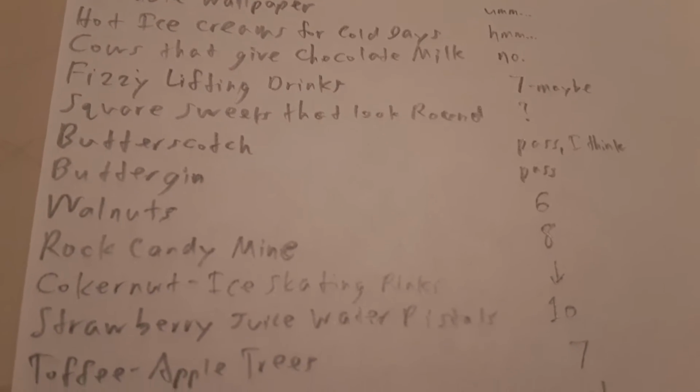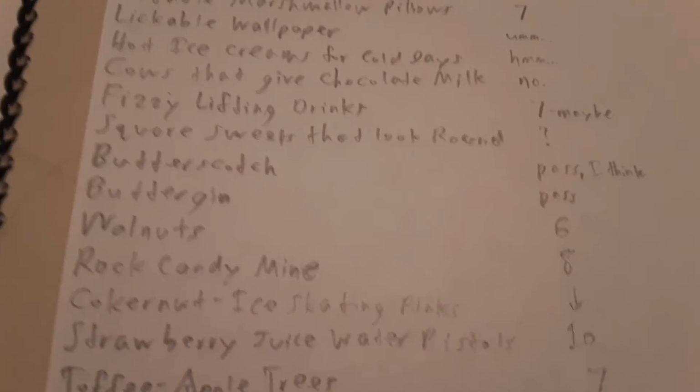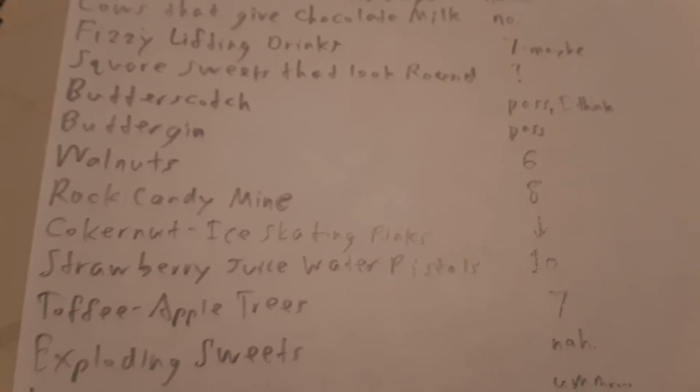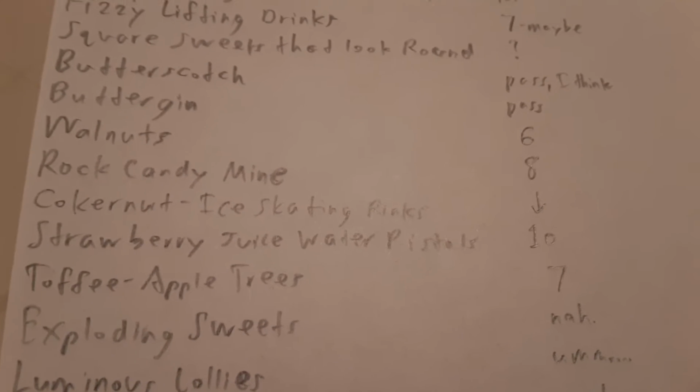Okay, so butterscotch and butter gin. The question is, are they talking about alcohol or candy? Butter gin sounds more like alcohol. Butterscotch sounds more like a candy. So take your pick there. But I'm like, there's too much competition. So no. Walnuts. Yeah, the squirrels were eating it.